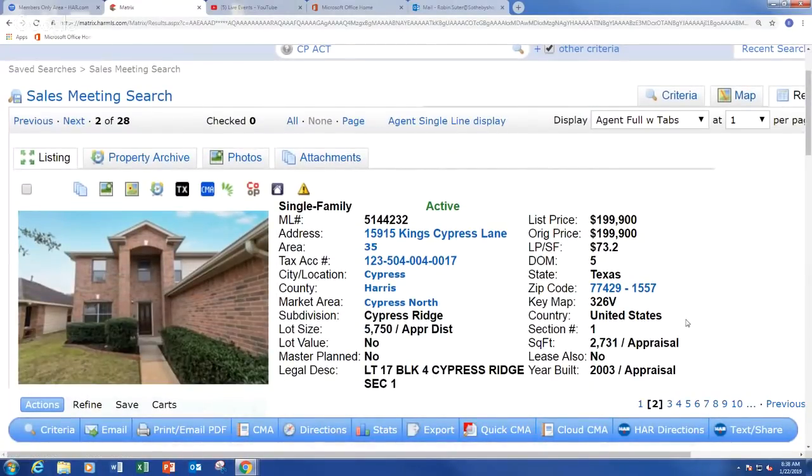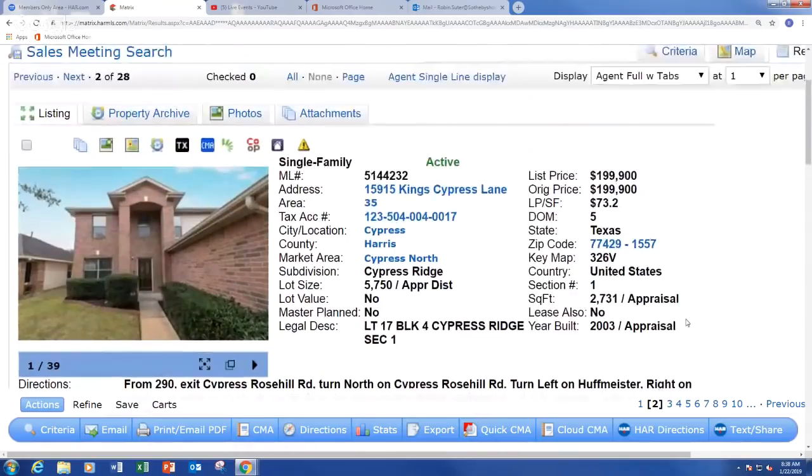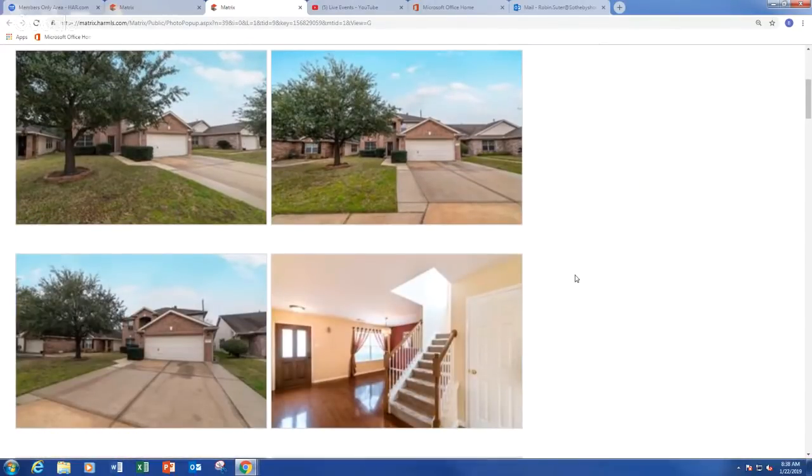$15,915 Kings Cypress Lane in Cypress Ridge, $199,900, Jonathan Williamson. You're out in my neck of the woods. Yeah, all the way out in the dark depths, not suburbs. Yeah, this is a cute little house. It's got a lot of upgrades for that builder.